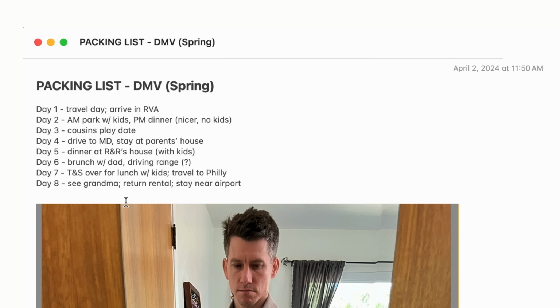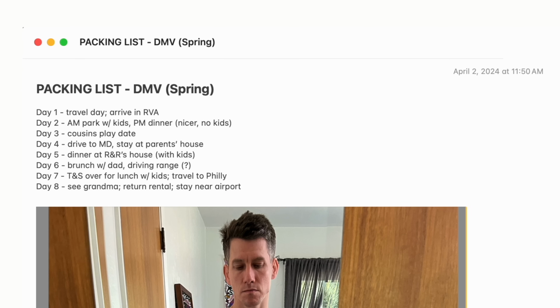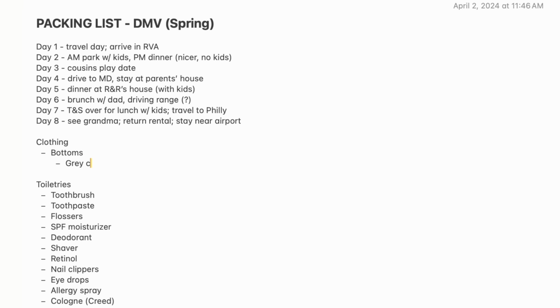So when you're happy with an outfit, either list those items in your packing list or just take a quick selfie and paste it into your note. When you're making your packing list, be as specific as possible. So don't just write sneakers, write Brooks. Don't just list pants, put gray chinos.